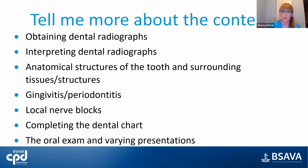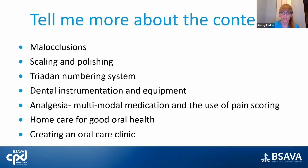So let's talk more about the all-important content. We will be covering so much, such as obtaining dental radiographs, interpreting dental radiographs, anatomical structures of the tooth and the surrounding tissues and structures, discussing gingivitis versus periodontitis. We'll be covering how to place local nerve blocks, completing the dental chart efficiently and completely, and the oral exam and varying presentations that you may see in clinic. We'll also be looking at malocclusions, the different classes, and treatment options that may be needed, scaling and polishing properly and effectively and safely. We'll be looking at that all-inclusive triad and numbering system that can sometimes be a bit confusing and breaking that down for you, and also dental instrumentation and equipment, how best to look after it and how we should be using them and identifying different instruments.